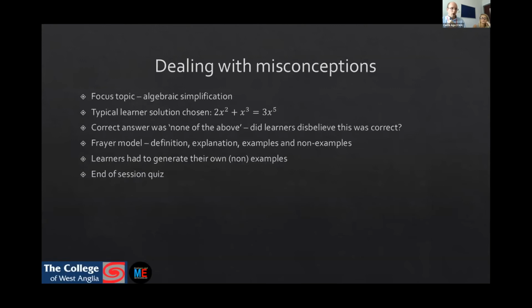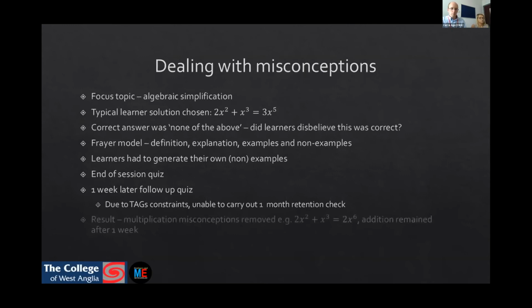I also did one a week later on. Unfortunately, due to our constraints on time, I wasn't able to give a 1 month retention check, which is a bit of a shame because it would have really shown whether they'd got long-term retention or not. Basically, I got rid of some of those misconceptions. So ones like that one that you see there, where they've gone and multiplied the indices together, they got rid of that sort of thing. But the addition type misconception you see above, that stayed after 1 week.